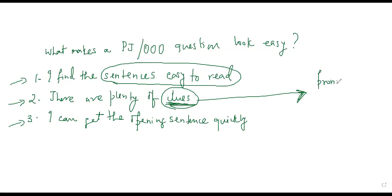Whenever you see any pronoun, it means that this pronoun has to connect with some noun. So this pronoun should raise a question mark, and you must try to connect the pronoun with some noun. That means the sentence that has the pronoun will connect with some sentence that has the noun in it. So the pronoun will help you form pairs, and this is the most important.